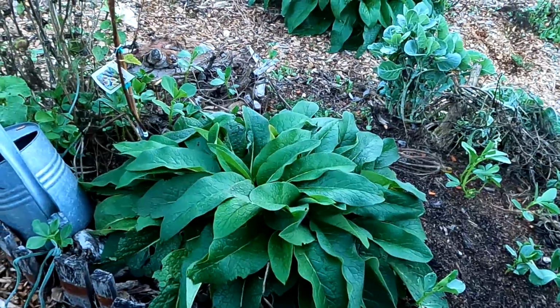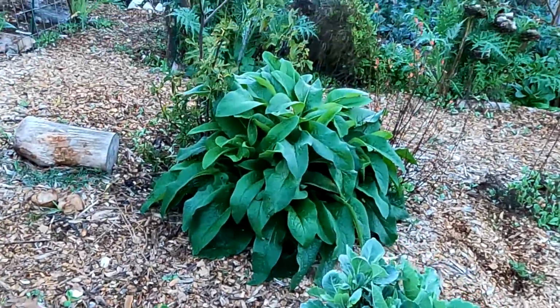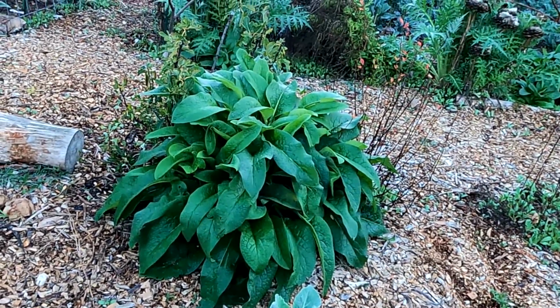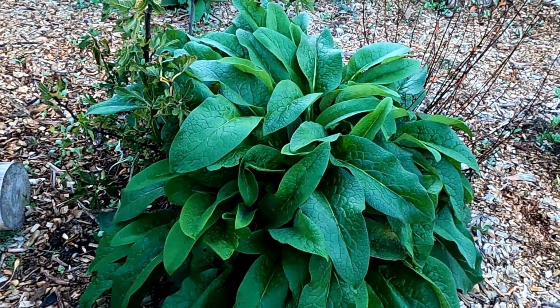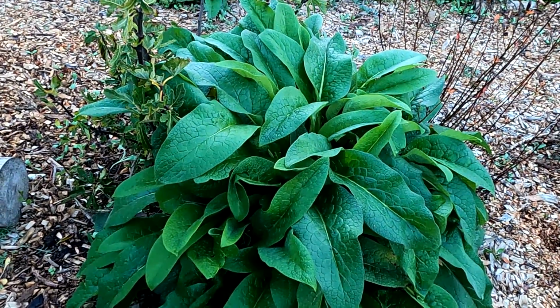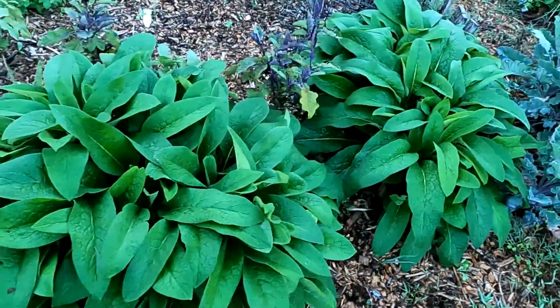Check out the comfrey. It's really taken off. The recent rains that we had, it's a monster comfrey plant. I'm not bothered by the cold weather one bit. And you know, this is a great time to come and harvest from the plant and make some poultices. Keep them in the freezer. Here's a couple more comfrey plants, just booming with new growth.